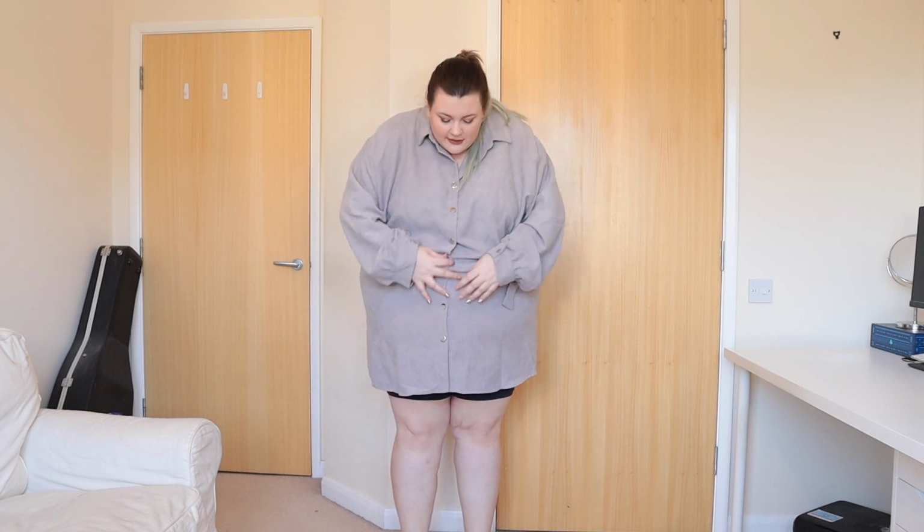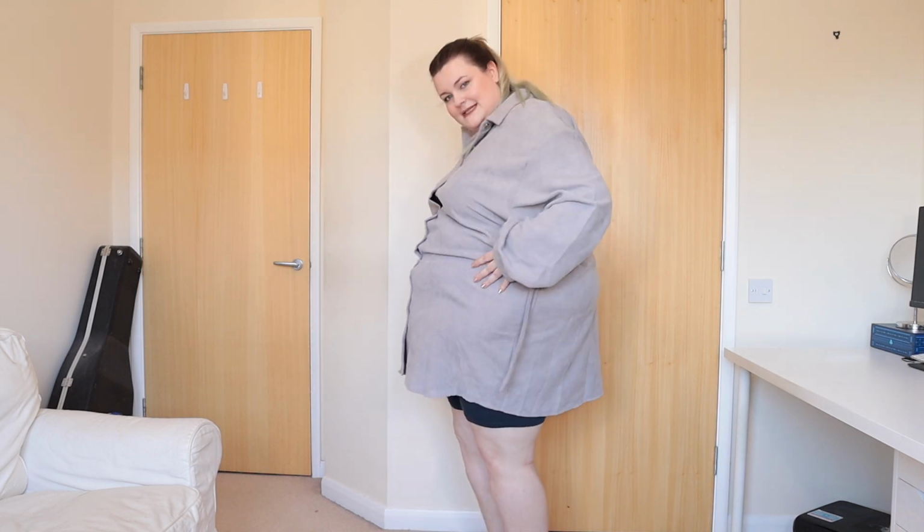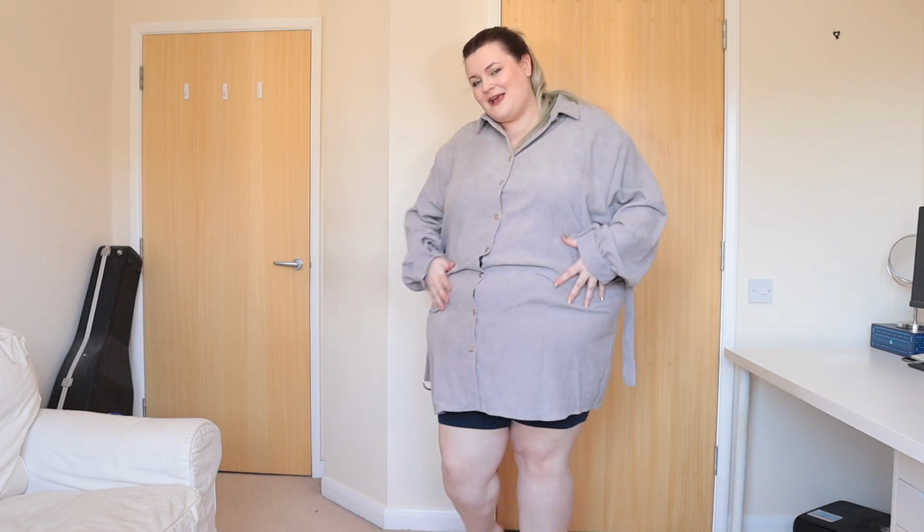It is actual buttons all the way down, so you can see it's causing a little bit of gapage where it's too tight on my tummy. It does come with a belt, but again, too tight on me. I would have probably just undone the belt, but yeah. If I breathe out, you can see there's some gaping.